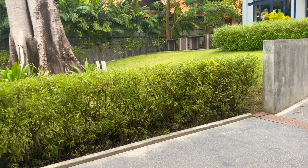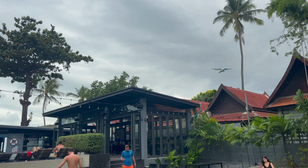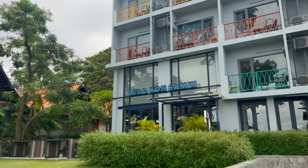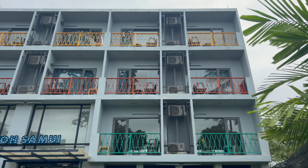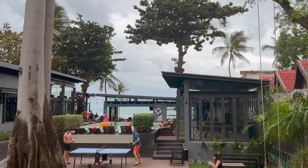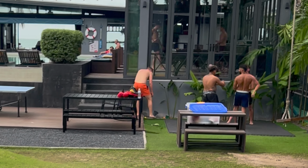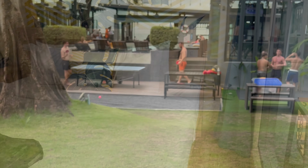Before we get to the pricing of this one night stay, I want to make sure I show you all of the amenities. We have ping pong or beer pong at night. You get to take 1 million photos and videos of airplanes. Some of these rooms have an ocean view like those. There's also a pool. Of course, there's a pool. And there are Muay Thai classes if that is your workout of choice on this vacation.